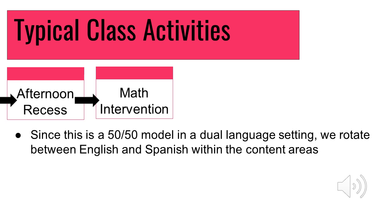Since this is a 50-50 model in a dual language setting, we rotate between English and Spanish within content areas. For example, 1 week for ELA will be in English and math in Spanish. Then the following week, ELA will be in Spanish and math in English.